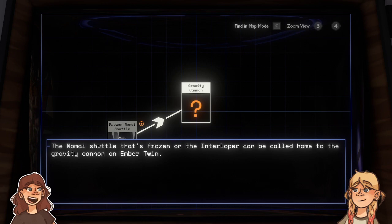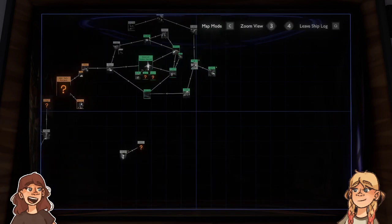Okay. I wonder if we do that, will it pull it from the ice? Is it strong enough to do that? I don't know.